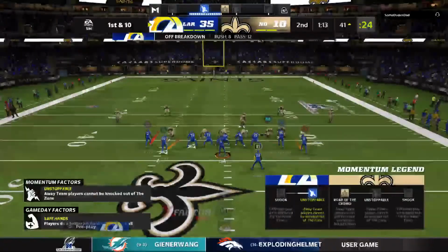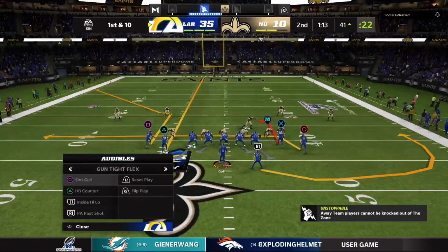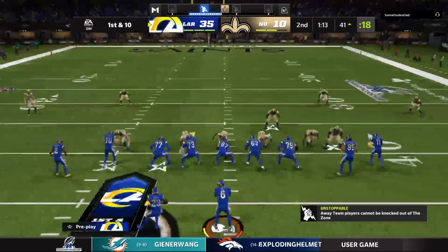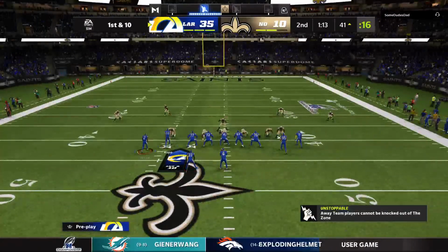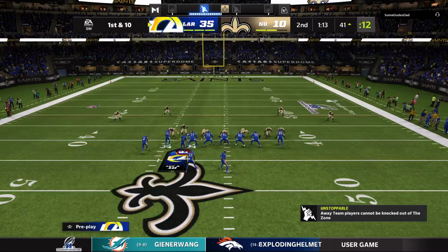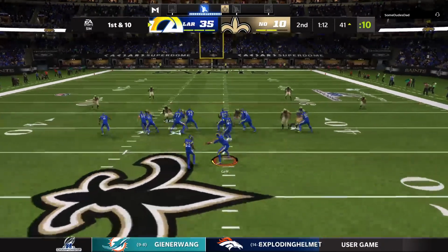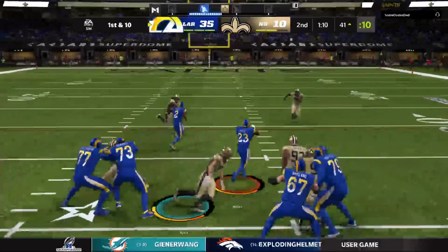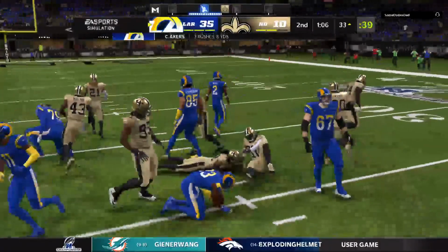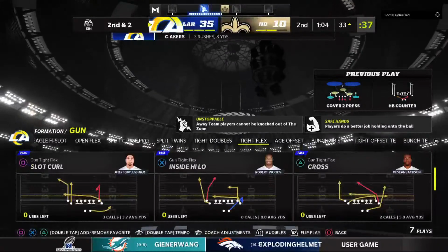Back-to-back good plays have him on the move on 1st down. Maverick. Check. Motion. On the counter, this is Akers. Now the result here, a pickup of 8. Leaves him with 2 to go on 2nd down.